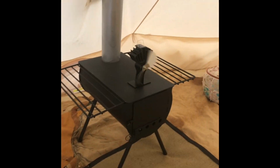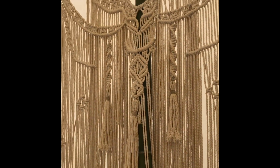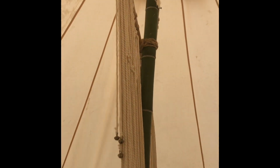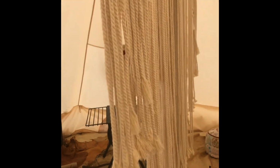Okay, now back to work. So, fire's going. Bamboo pole's holding. Maybe some of the pressure came off the bamboo pole. It's hard to tell. I think some did.